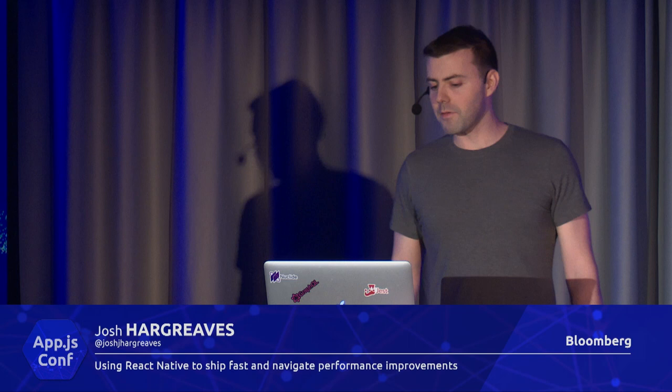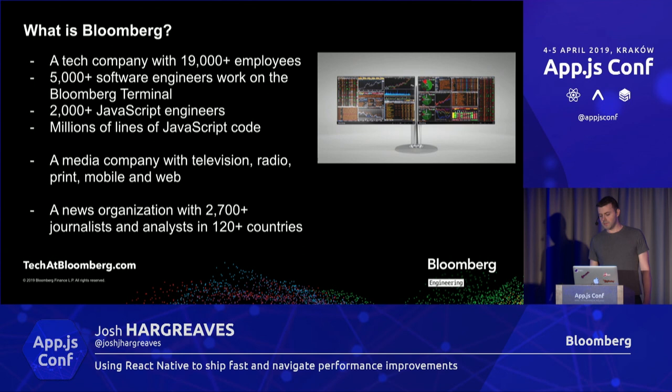And I'm really passionate about cross-platform app development. I think it's really compelling for us developers to be able to do more with less code, and we can have a greater impact with the work we do, which is amazing. So what is Bloomberg, for everyone that doesn't know? It's a tech company with 19,000 employees. We have around 5,000 software engineers who work on the Bloomberg terminal. And the Bloomberg terminal is up there on the screen, in the image.